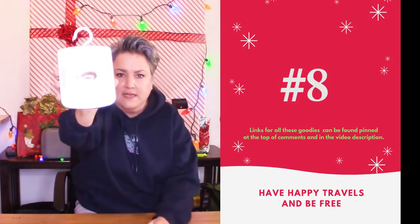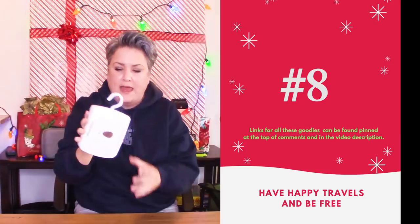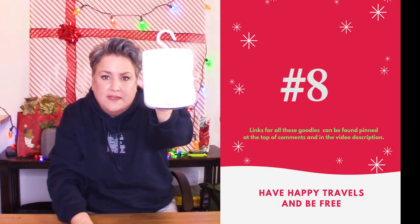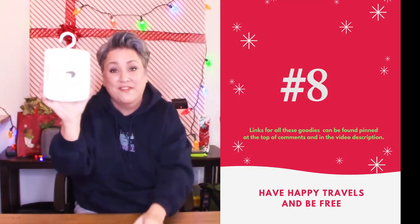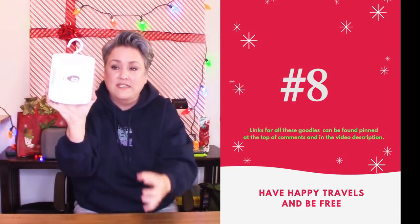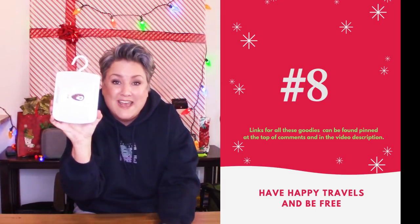Then you use it until those crystals turn dark green. They're up in about the halfway mark right now. And then what you do is you go to a well-ventilated area and you plug it into the wall. And a few hours later, the crystals are orange again. It basically sucks the humidity back out of these crystals so you can use it for 10 years.